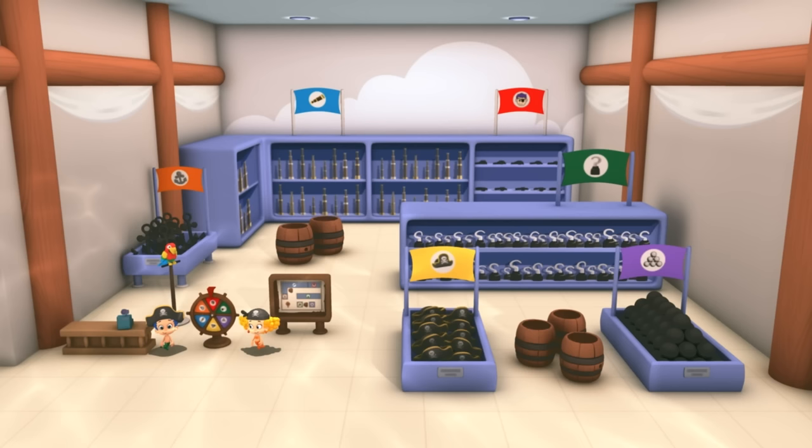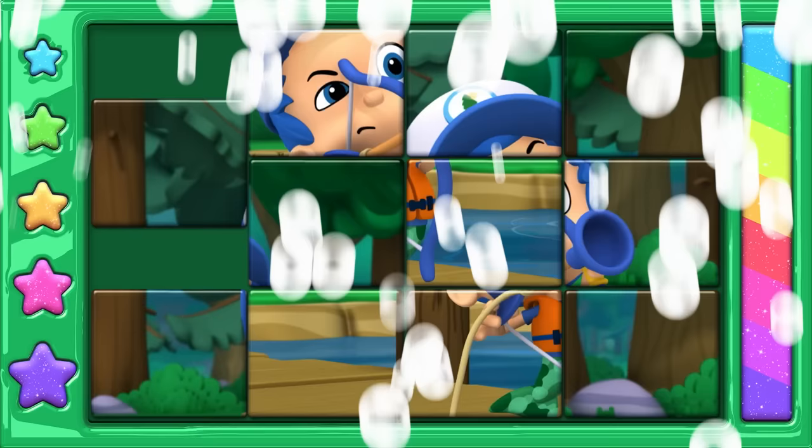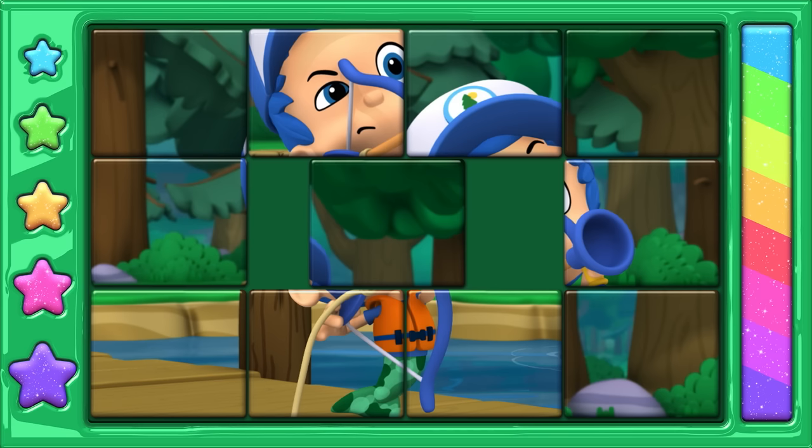Look, they're back there. And here they are. Arr! Now you look like a proper pirate for sure. Looking good. Thanks, matey. And thank you for your help. Arr! Time to solve some puzzles in the great outdoors. Which forest friend will be revealed when we line these tiles up correctly?